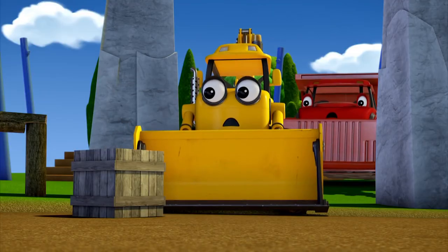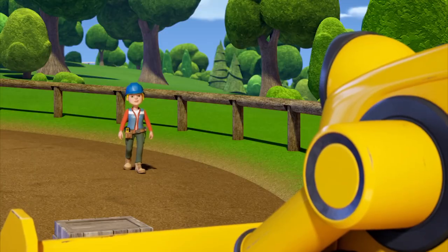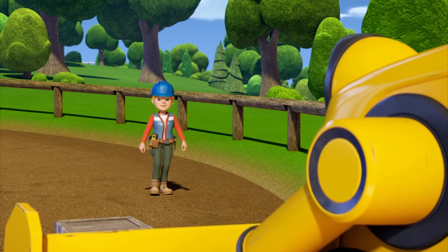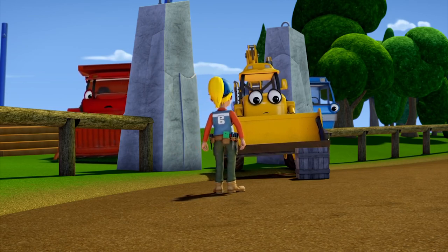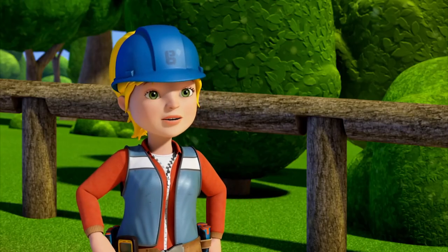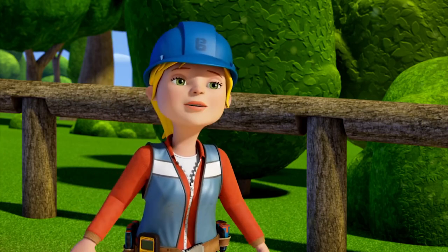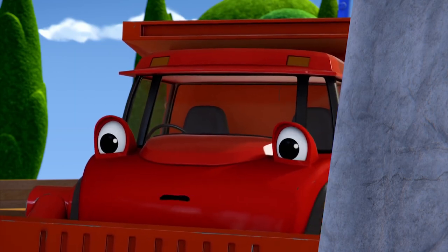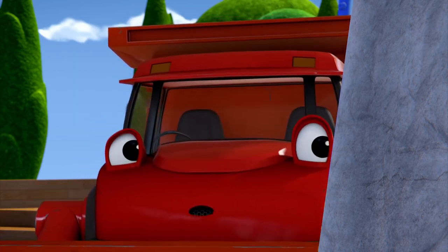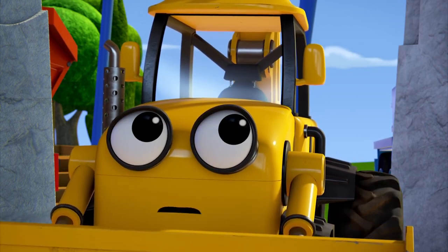What are you doing? Oh, look! Wendy is here! She must have moved the crate. You did move it, didn't you, Wendy? Please say you moved it. Please. Yes, I left it on the path whilst Lofty was finishing the entrance. Sorry, I didn't mean to scare you all. Oh, you didn't scare Scoop. He's way too brave. Right, Scoop? That's right. I wasn't scared at all. Not one bit.